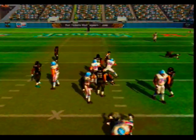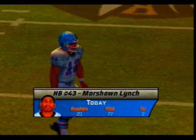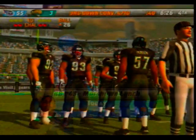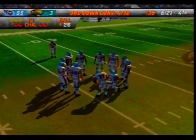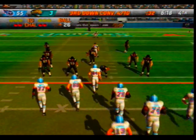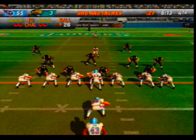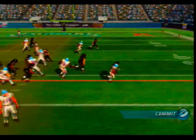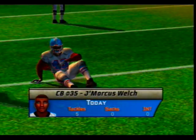Hand off to the tailback. Thompson is there on the stop at the 26. Lynch rumbles forward for a gain of 4. On third down, they need to get it to the 26 to convert. They line up in the I formation. Hand it off. Number 35 makes the stop before the first down is reached.